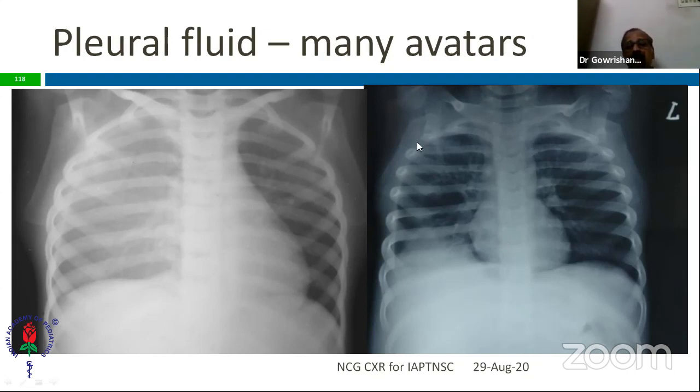Same way here, not only is there pleural fluid, I told you, subpulmonic fluid. Subpulmonic, why? Because the highest point of the dome of the diaphragm is in the lateral aspect, not in the middle.